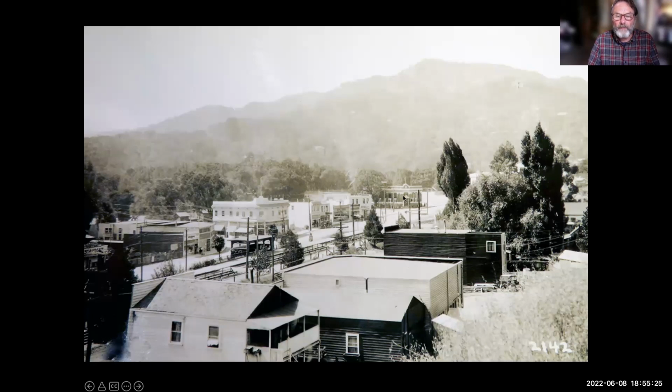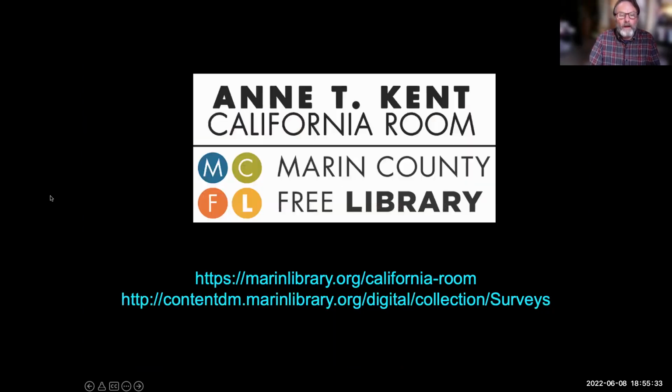You can see the bank, and here is the corner of Bolinas Avenue. But all of this that you've seen is available at the Anne T. Kent California Room, both in our main facility at the Civic Center that has been there for so long under the able guidance of Carol Acquaviva, and then we have our map facility and overflow facility at Los Gamos over by Lucas Valley Road. Our website is marinlibrary.org, California-room.